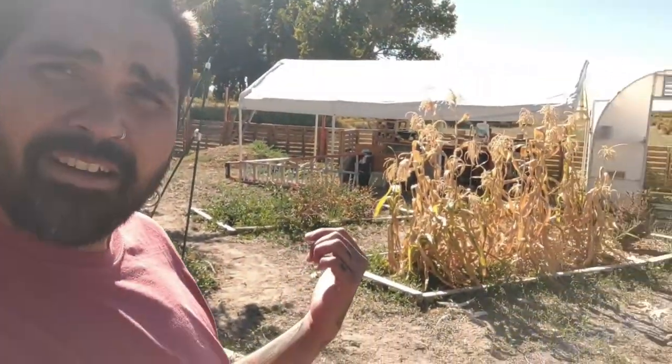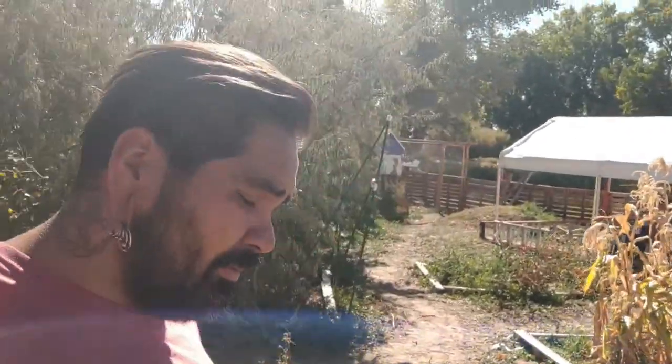Our corn back there, it kind of just petered out. Things don't seem to have done that well as far as corn this year. We have some mushrooms that are growing again, the wine cap mushrooms we had a little tidbit about before.